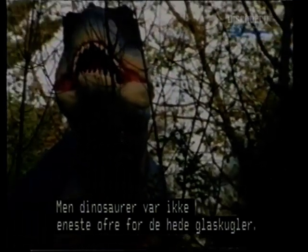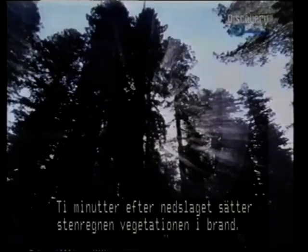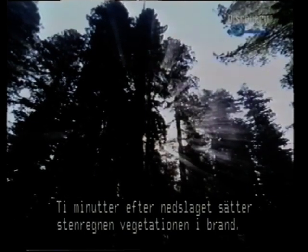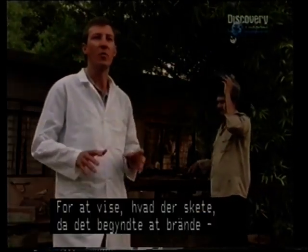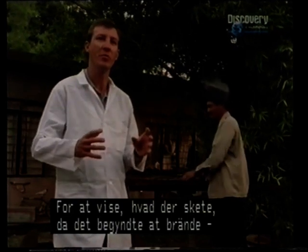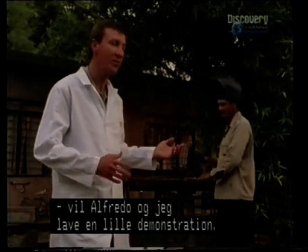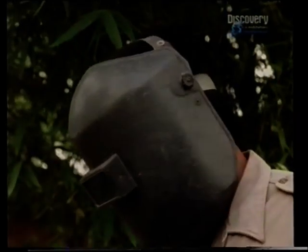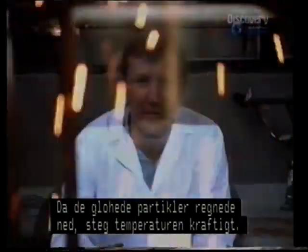But the dinosaurs weren't the only targets of these fiery glass balls. 10 minutes after impact, molten rain hits the ground, causing vegetation to burst spontaneously into flames. To give you an idea what the dinosaurs went through when tektites heated the atmosphere to very high temperatures and caused wildfires, my friend Alfredo and I are going to give you a little demonstration. Okay, Alfredo. When the tektites and other debris went raining through the atmosphere, it heated it to incandescently high temperatures, and that caused global wildfires in the forests in North and South America.